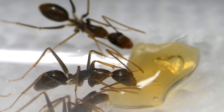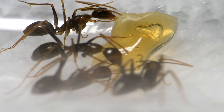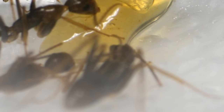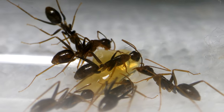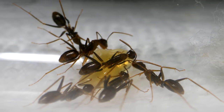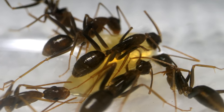A third ant discovered the goods. Then a fourth. And a fifth. And a sixth. This was awesome! Can you imagine what these ants might be thinking right now?